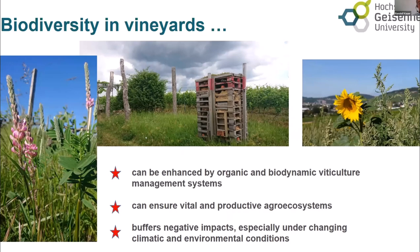So about the first result about diversity in vineyards, biodiversity, and I focused on cover crop management, it can be enhanced by organic and biodynamic viticulture management systems, and can ensure vital and productive agroecosystems and buffers negative impacts, especially under changing climatic and environmental conditions. So beneficial arthropods have more place to live and more chance to bring the beneficials into the vineyard.